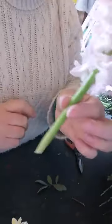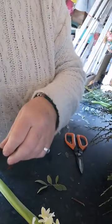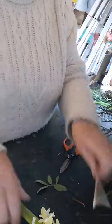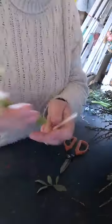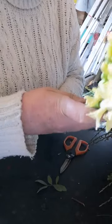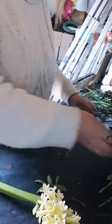That just stiffens the stem. This one is like a double stem, see this one, but we'll put one in anyway just to show you. So again, you can just feel it as you go up. Okay, so those are done, so we can put those in.